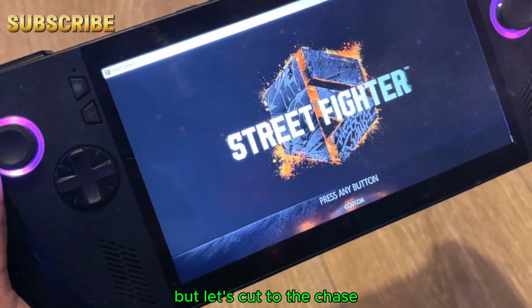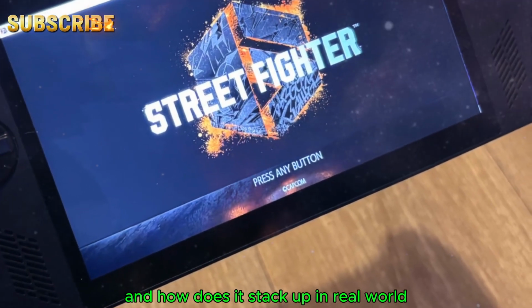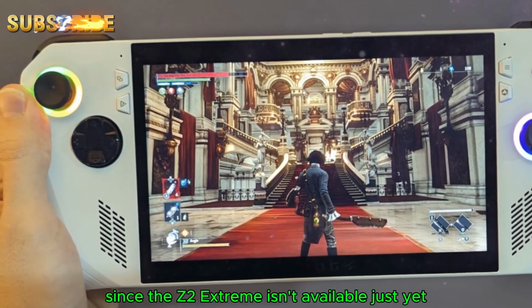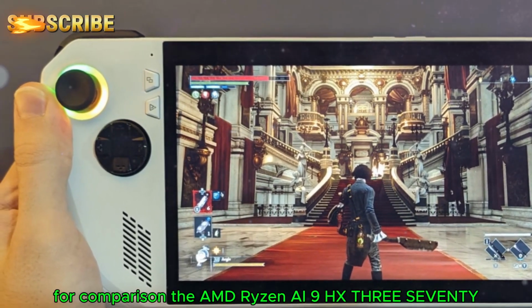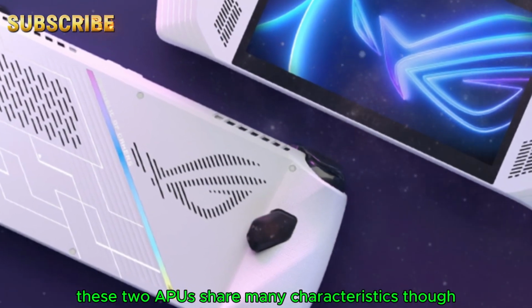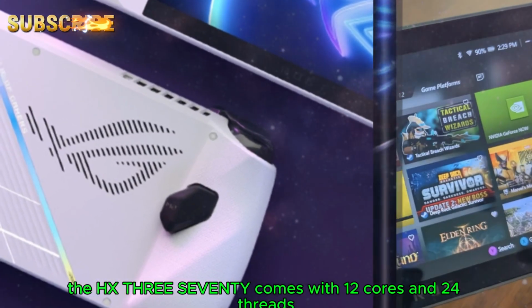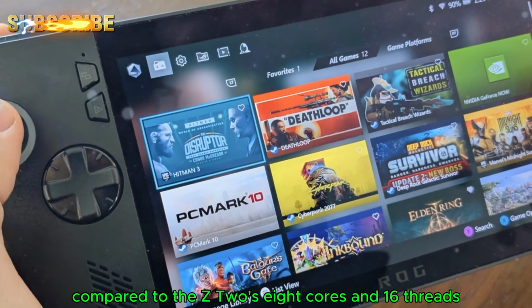But let's cut to the chase. How fast is the Ryzen Z2 Extreme really? And how does it stack up in real-world gaming conditions? Since the Z2 Extreme isn't available just yet, we'll turn to a similar chip already on the market for comparison, the AMD Ryzen AI 9 HX370. These two APUs share many characteristics, though the HX370 comes with 12 cores and 24 threads, compared to the Z2's 8 cores and 16 threads.